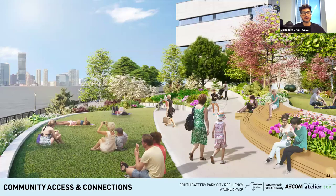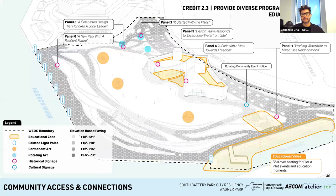And here is a bit of another vignette or rendering of what we anticipate these transitional gardens moving from the upper levels of the park, the lawn, into the Esplanade, and how they're very seamlessly connected and allow for universal access. And more importantly, those openness and view sheds and places for people to be when they're hanging out in Wagner Park.